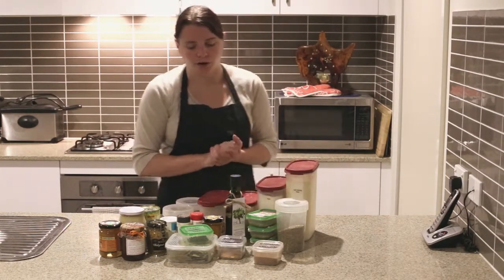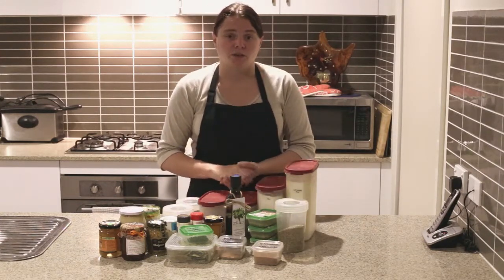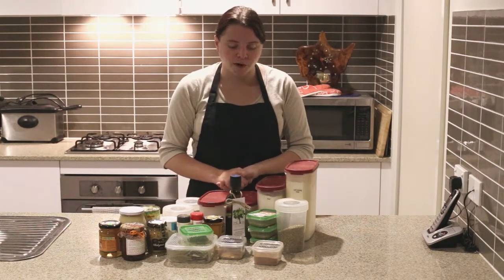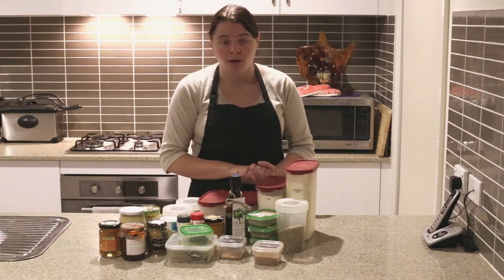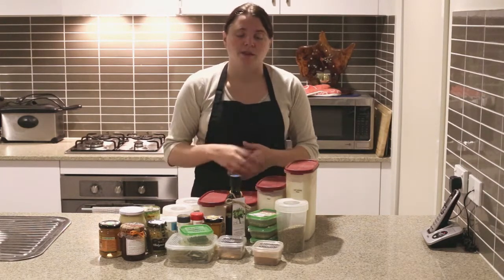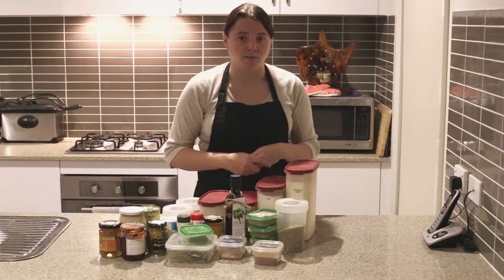Now just a note on herbs and spices. I've used a mixture of dried and fresh herbs in the past. I find two things. The first thing is that if I have dried herbs in the cupboard, then if all else fails and I can't get hold of fresh herbs, I've got my backup of dried herbs. So either way, it comes down to your preference.